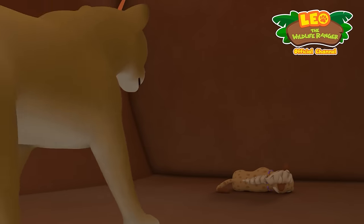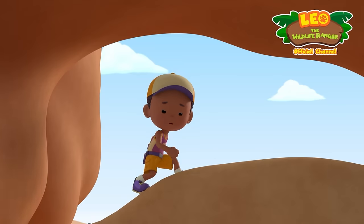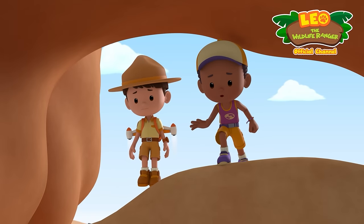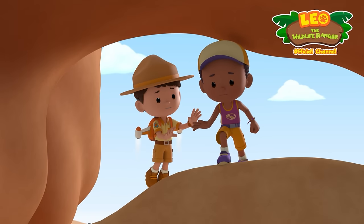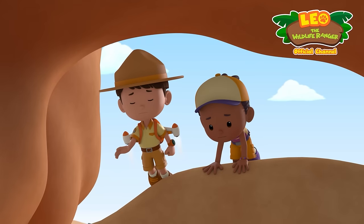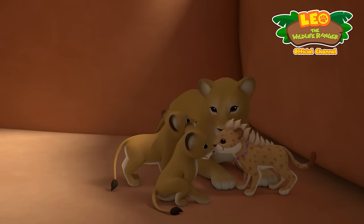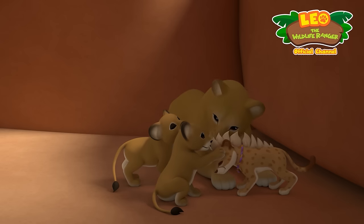Zumi! Oh no! Jetpack activate! Zumi! I am coming for you! It's too dangerous! No! Zumi! Huh? The lioness thinks Zumi is a cub.